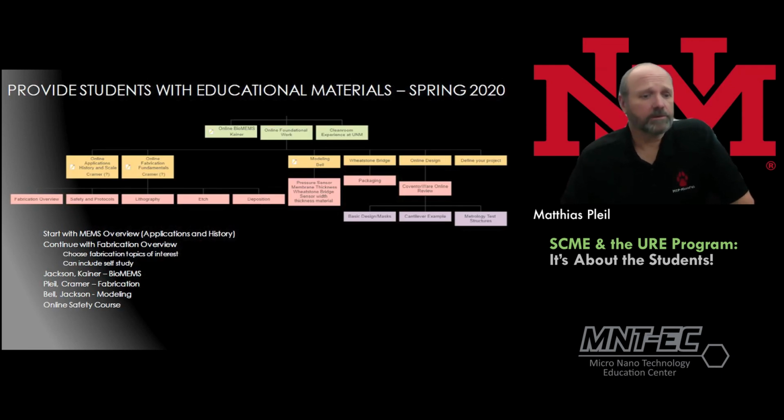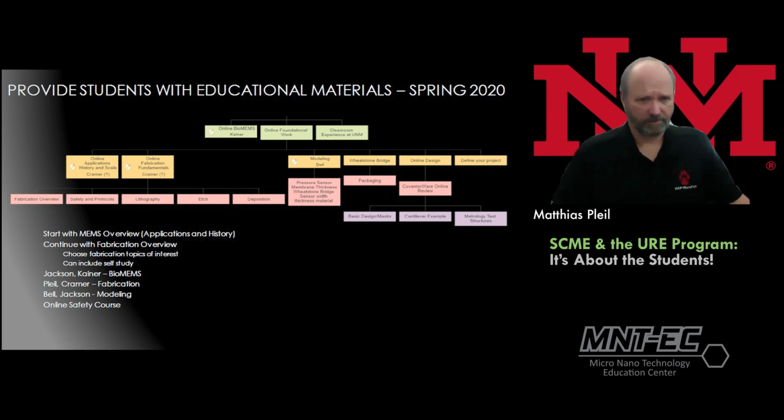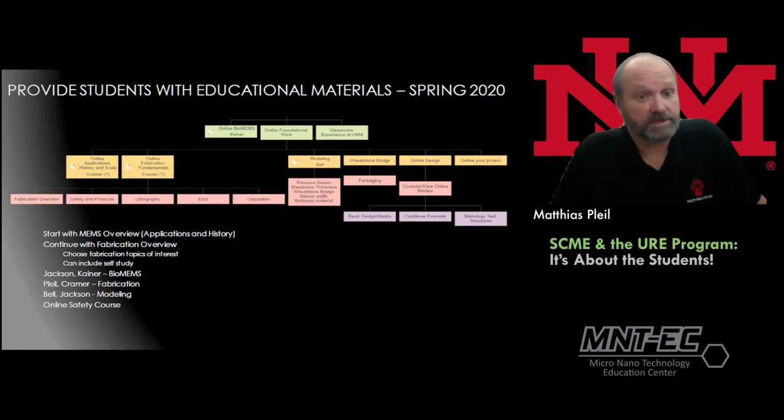We will start with the MEMS overview, which is an overview of the applications and history of microelectromechanical systems, so they can get a baseline of what microsystems are all about. And then they can choose different areas of interest based on that. There are lots of different topics they can do.